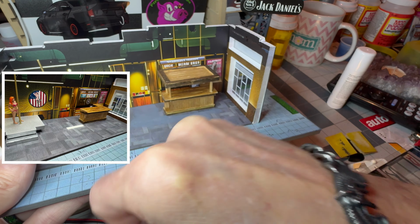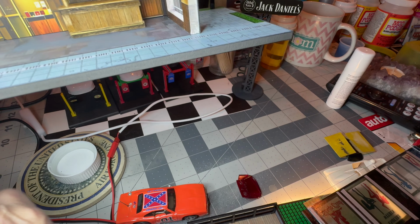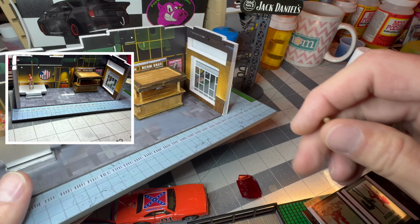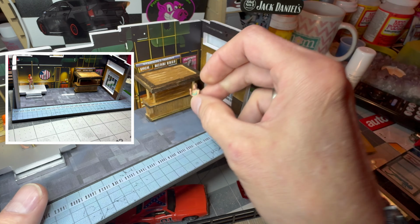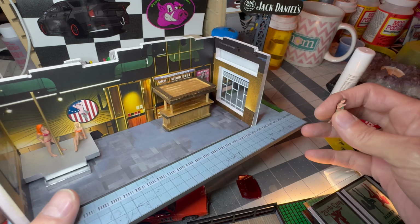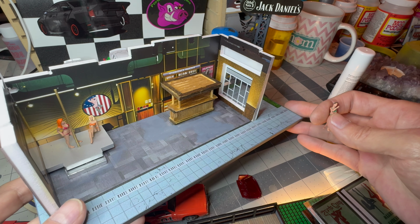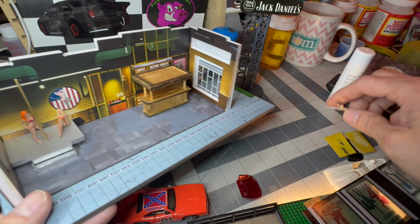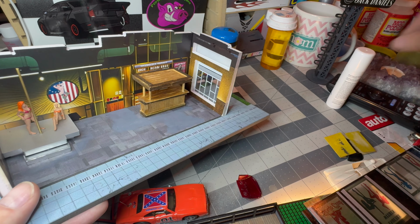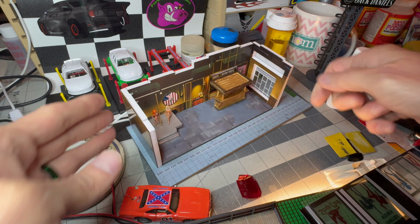So yeah, it turned out pretty nice. It's a scale. If I can find my other little figure here. Just right there. So yeah, it turned out pretty good. Like I said, I do have some furniture and whatnot coming. So just put some of the final finishing touches on that right now.